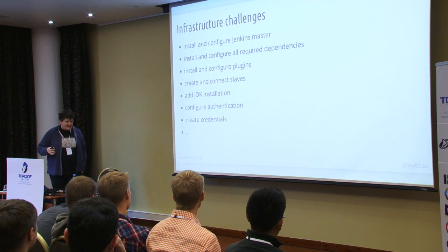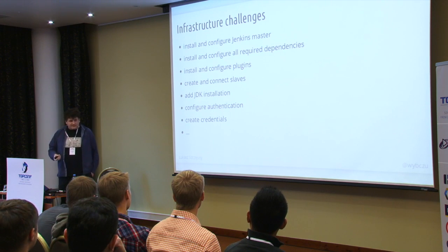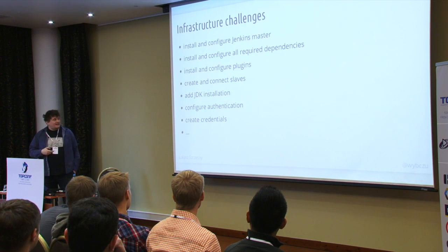If you want to have a super nice, super scalable, and very, very robust Jenkins infrastructure, it's not as easy as downloading a jar and running it on the command line in Screen or Tmux.